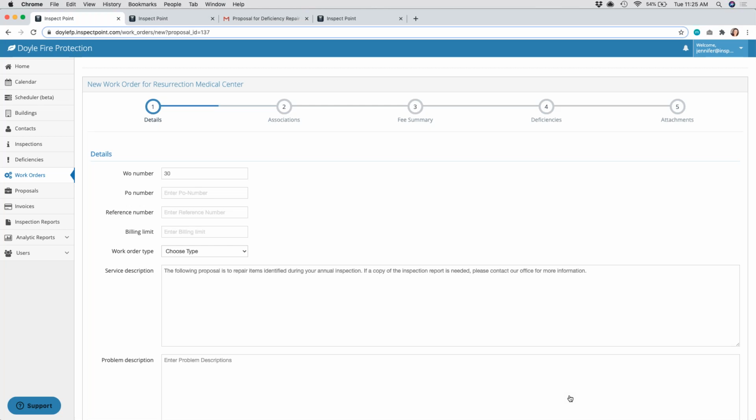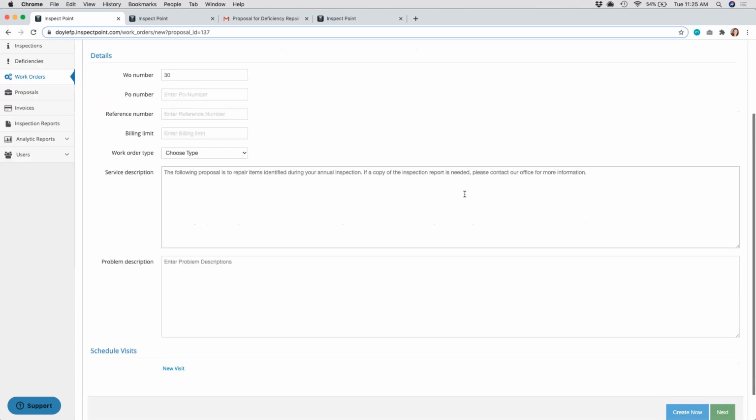So I've just converted that proposal, which was created from the inspection, into a work order here. I see my service description is already filled in, and that is because I converted it from a proposal. On a proposal, anything added in the scope of work automatically defaults and displays here in the service description. So you do not have to replicate work. If you need to update or change, you can. And you can also expand and have a problem description if needed. So if you wanted to list out two different things, you could. You could list both. You could list none.